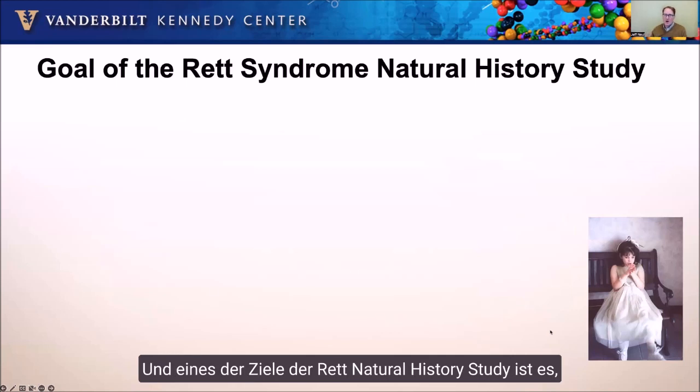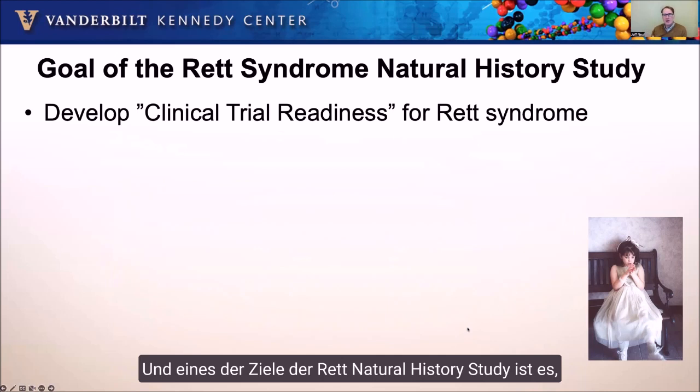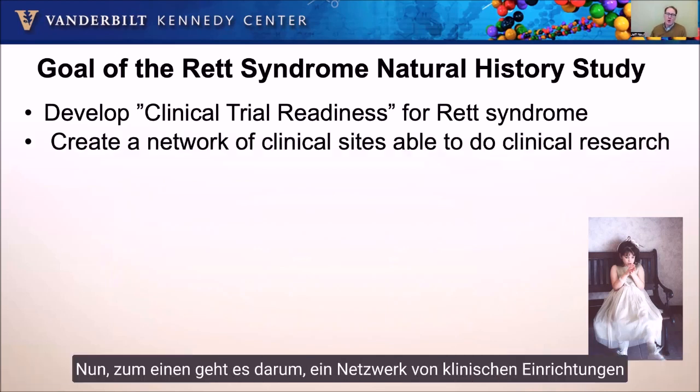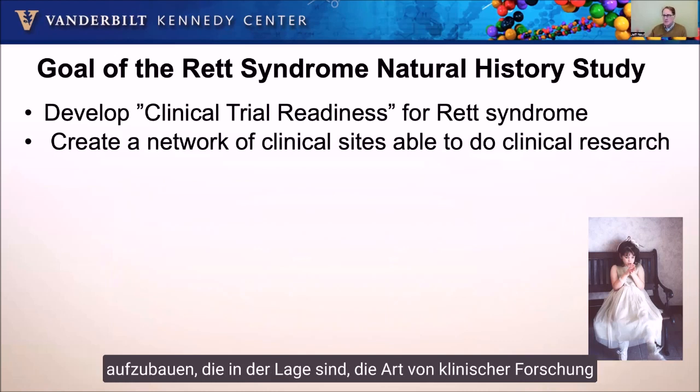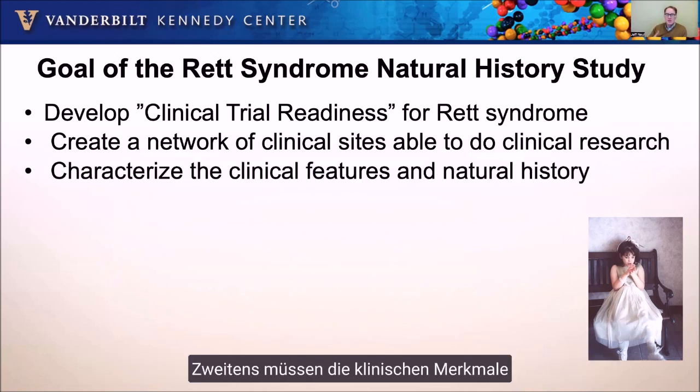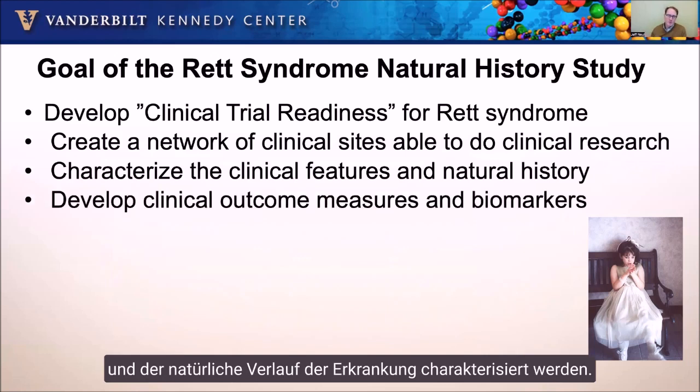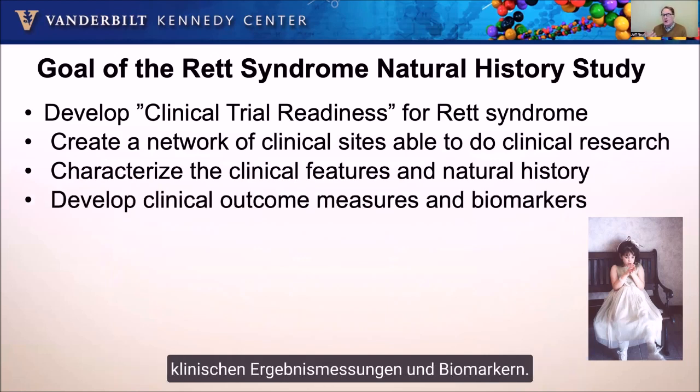And some of the goals of the Rett syndrome natural history study is to develop clinical trial readiness for Rett syndrome. And what does that mean? Well, one is to develop a network of clinical sites that are able to do the kind of clinical research you want to do in a clinical trial. Two is to characterize the clinical features and the natural history of the disorder. And three is to develop clinical outcome measures and biomarkers.